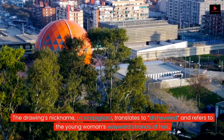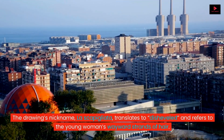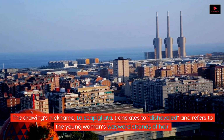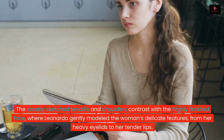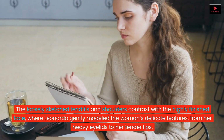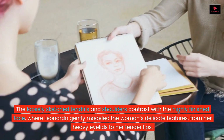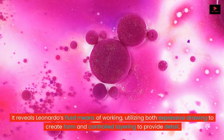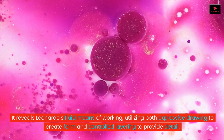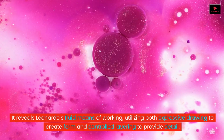The drawing's nickname, La Scapigliata, translates to disheveled, and refers to the young woman's wayward strands of hair. The loosely sketched tendrils and shoulders contrast with the highly finished face, where Leonardo gently modeled the woman's delicate features, from her heavy eyelids to her tender lips. It reveals Leonardo's fluid means of working, utilizing both expressive drawing to create form and controlled layering to provide detail.